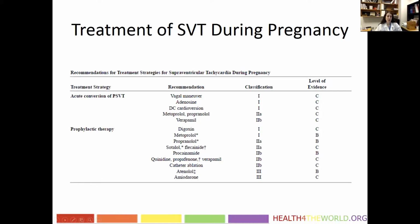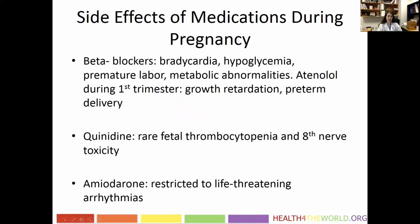Atenolol and amiodarone are really contraindicated during pregnancy. Beta blockers can cause some side effects for the mom and for the child. Quinidine, we don't use it that much anymore, and amiodarone only if there are life-threatening arrhythmias that have to be treated.